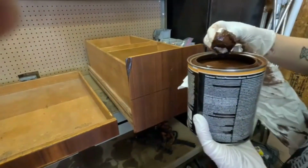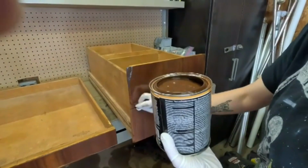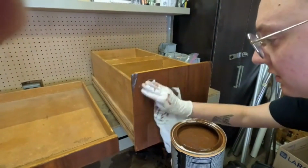In case you're wondering, no, I'm not worried about the lock. We don't even have a key for it. So I think whatever happens to it, it'll be fine.